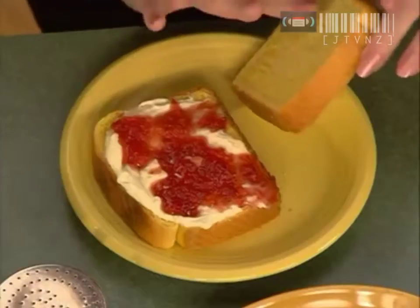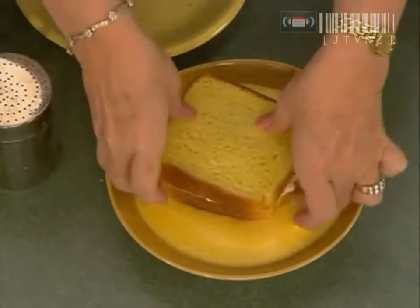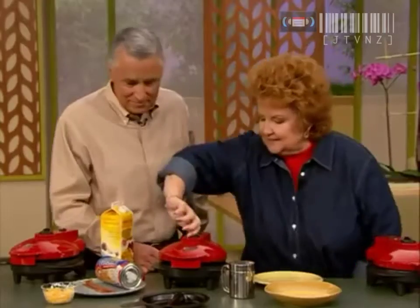Oh, it's delicious. I bought this extra thick bread. I've spread it with a little cream cheese and some strawberry jam. And all I'm going to do is go ahead and use this egg substitute. So just roll that sandwich in that egg batter. And in this case, now I'm using the entire cooking area of the machine. That's going to take about 5 minutes. So I just set the timer for 5 minutes.